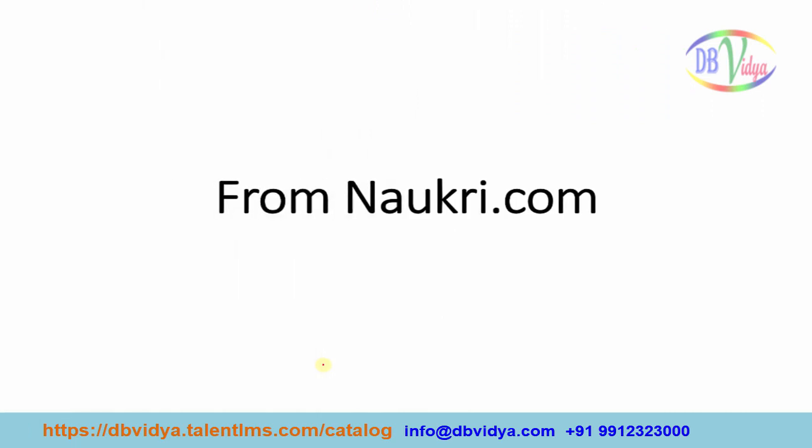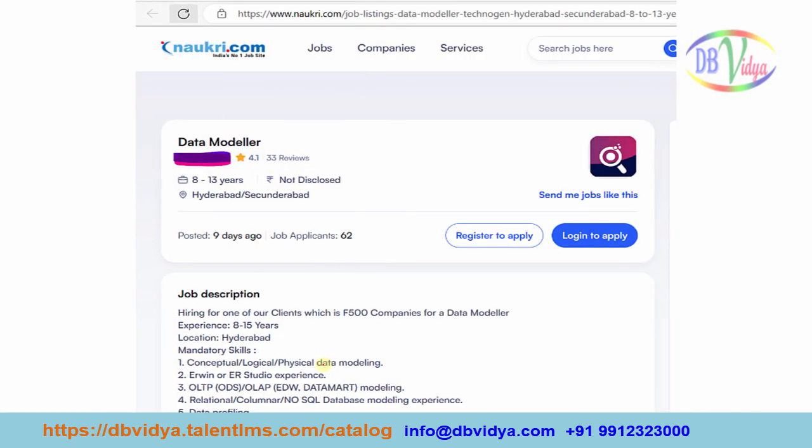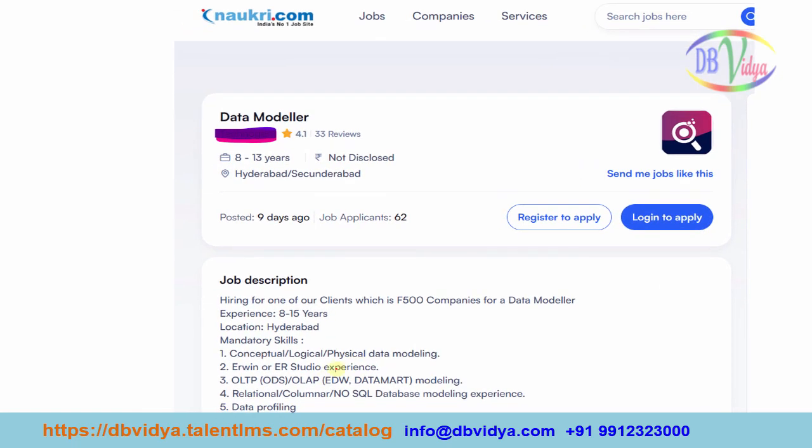I have taken some insights from Naukri.com. You can see this is a job listing on Naukri.com for a data modeler position: conceptual, logical, physical data modeling, and Erwin tool or ER Studio, anyone is okay. Relational or columnar or NoSQL database modeling experience they are also expecting. Data profiling. Each company listing is different.